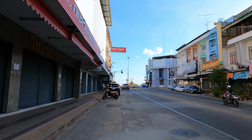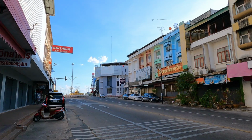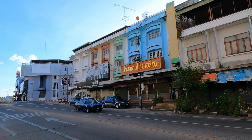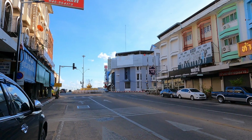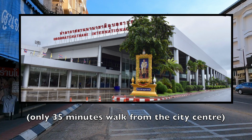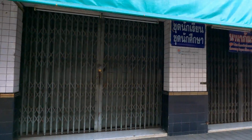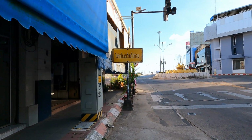I've not seen many foreigners here, like I think 3 so far on this trip. And I think the previous 2 trips I didn't see any foreigners. But this place does have quite a bit of history. The airport in Ubon Ratchathani was used by the American military in the Vietnam War. It was one of the main air bases that the Americans used in Thailand for bombing the communists in Vietnam.